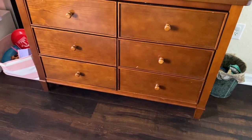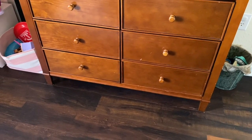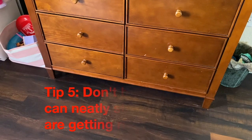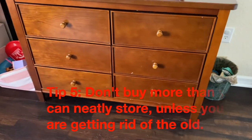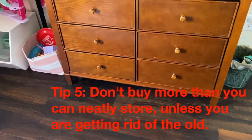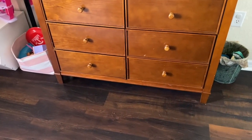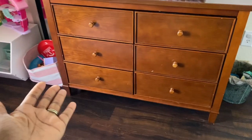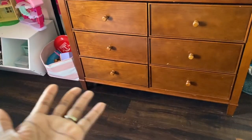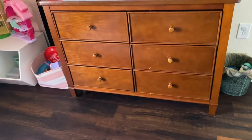Anything over that, we just don't have. I got rid of them if I notice that something is being worn out. And then I go ahead and swap it out. I'll purchase a new shirt or something, but I always have to get rid of the stuff that is getting worn because this is all the space that we have to store everyday clothing. The other clothing is hung up in their actual closet.